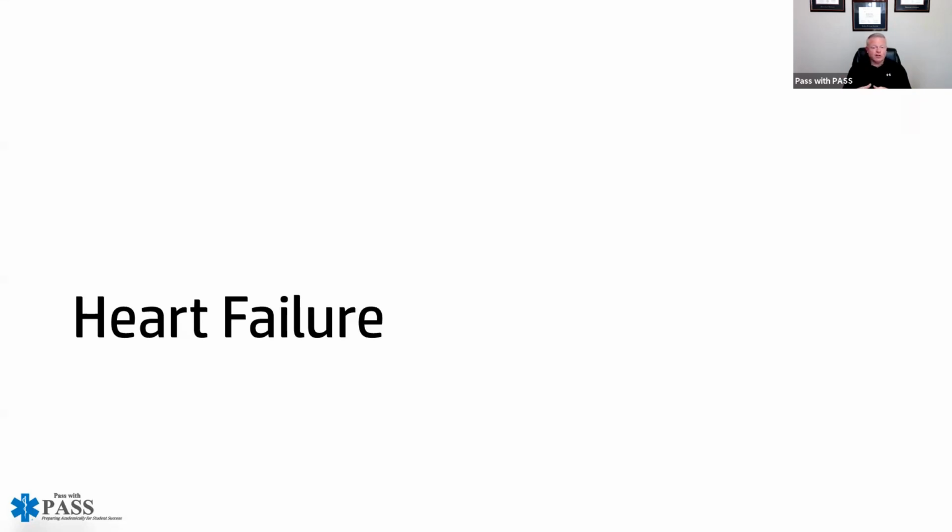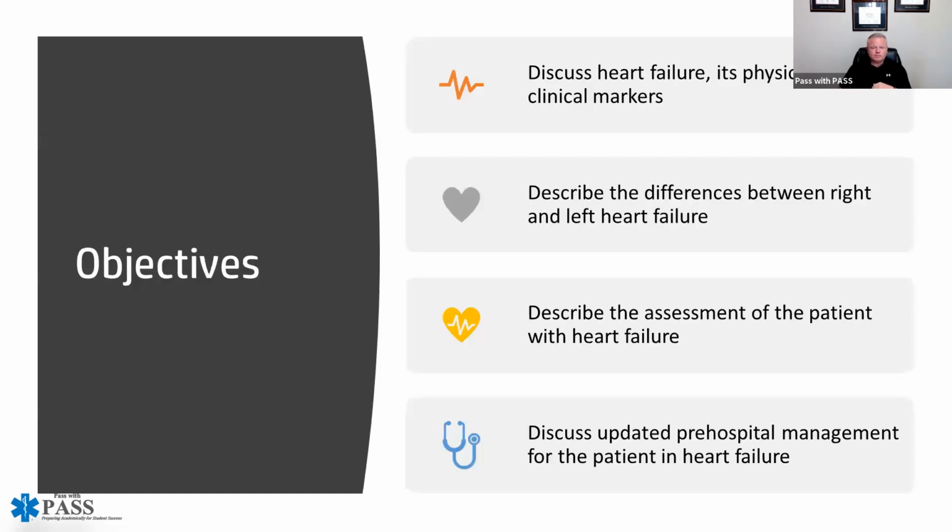And if it's a right-sided heart failure issue, why is that? Is it related to pulmonary hypertension? So they've got high pressures in the pulmonary or the lung network that is now making the right side of the heart fail. So these are the questions that we should really be thinking about and asking when we're transporting and trying to care for these patients, because much like the patient that is suffering from an inferior wall infarct, our treatment may be a little bit different depending on if it's a left-sided or right-sided heart failure.